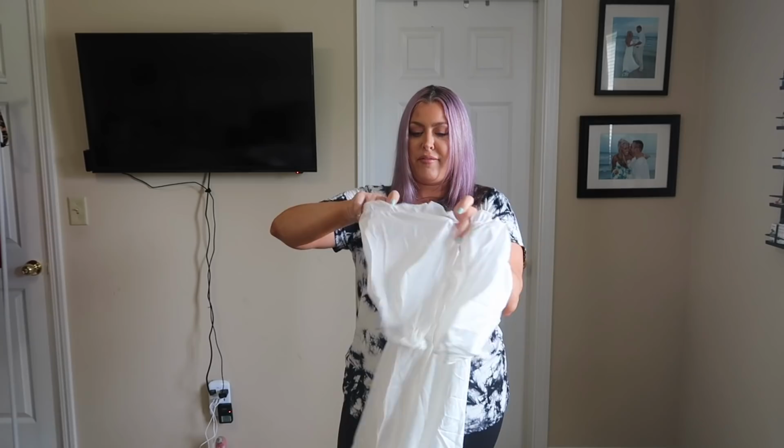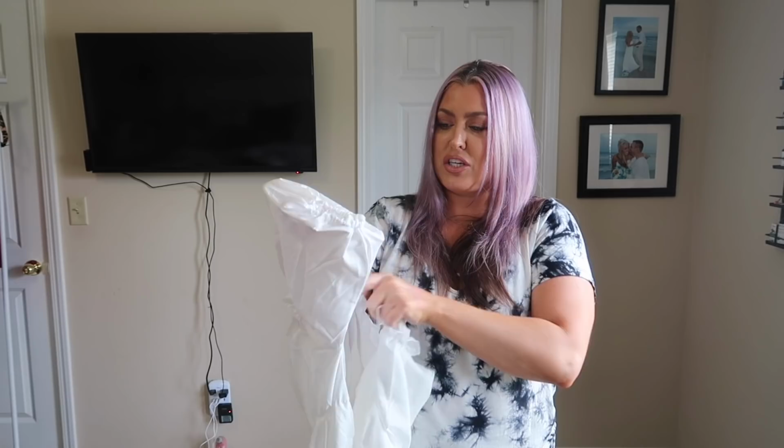If you have thicker arms, it looks like there's gonna be some stretch here. The actual material is more of a cotton polyester type of feel to it. So there's not gonna be a ton of stretch. Your stretch is going to come around the bodice area, the waist area, and the arms.